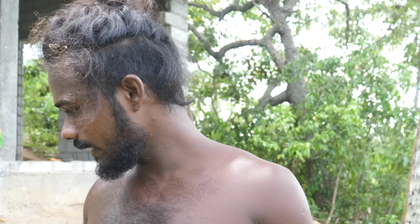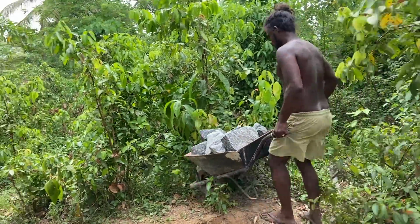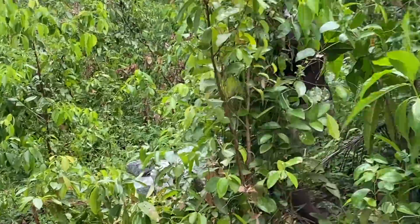Good morning everyone. Today I'm running a new project in this area, wall making. This big stone wall and making this mud go down. Yesterday the big stone truck came. At the same time moving, at the same time digging.